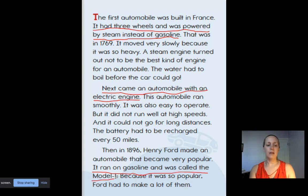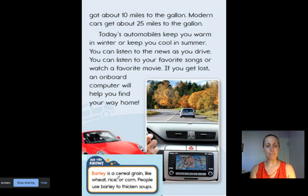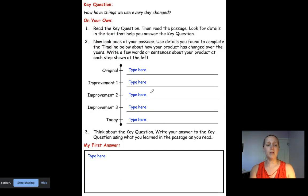So I'm going to underline that part. It ran on gasoline and was called the Model T. So I would come back over here, and here I would have something that says steam powered or something along those lines. This one I would have an electric engine. This one I would have a gasoline engine. Now I want to look for improvement 3.